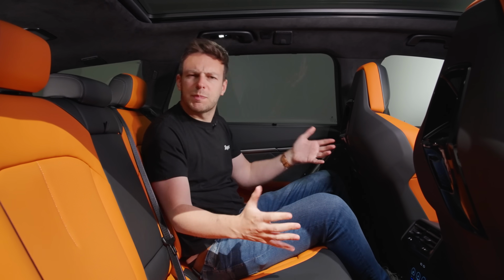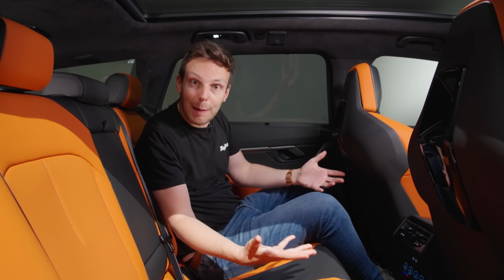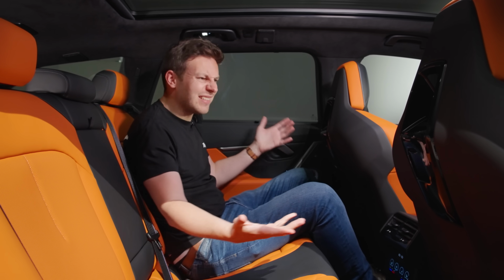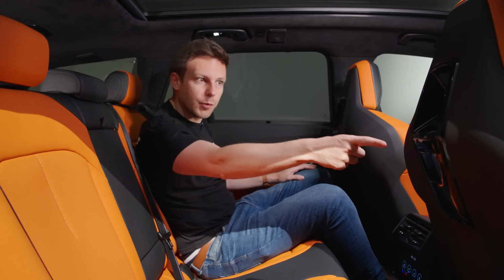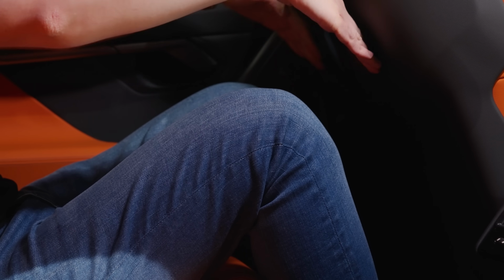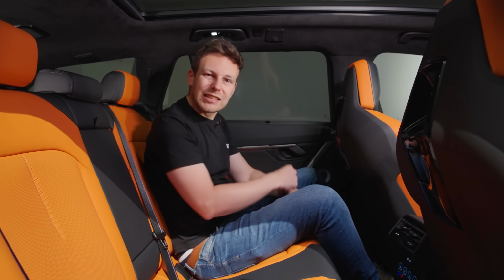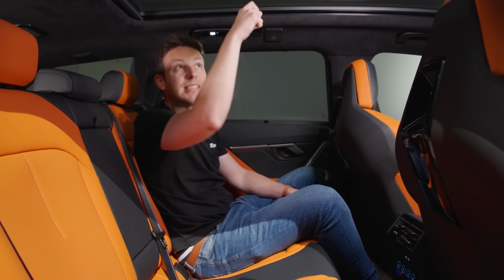Now, normally I wouldn't spend much time showing you the back seats of a car, but this is meant to be the ultimate family wagon, so I think it's worth having a look at what we find back here, and what we find is, well, loads of space. There should be. This is an enormous car after all, but I've just put the driver's seat in my 6-foot driving position. I've matched the passenger seat to it, and look, tons of legroom and footroom, and actually lots of light as well, because you get a glass roof as standard.